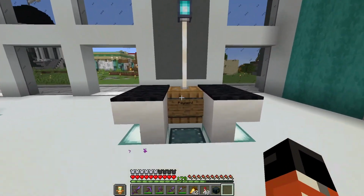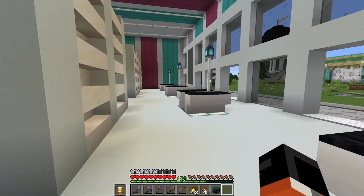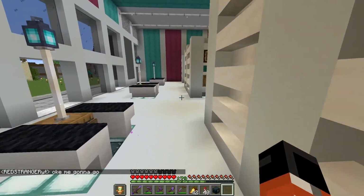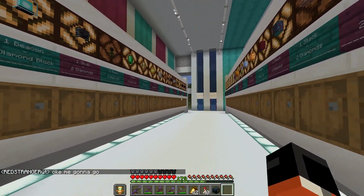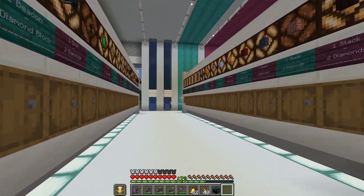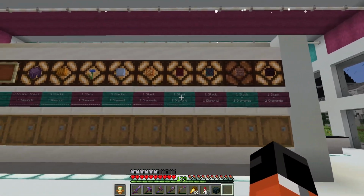So let's check if anyone has bought anything. Okay, we made 4 diamonds in this barrel, and I don't think we've made any in the other barrels. Yeah, nothing in the other barrels. I mean, this one's probably going to get the most use because this is where all the items are. Now, hopefully we'll end up stocking all of these aisles eventually, but for now, we haven't even filled this one completely. But I'm curious to find out what we actually sold.